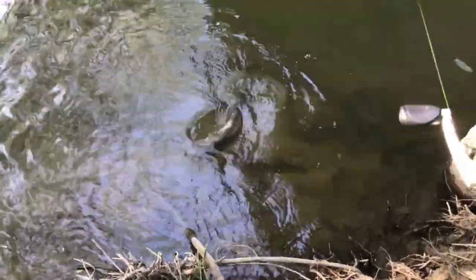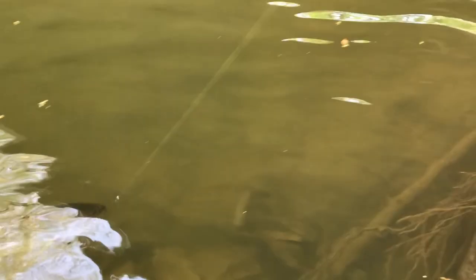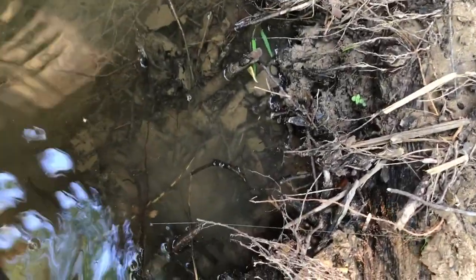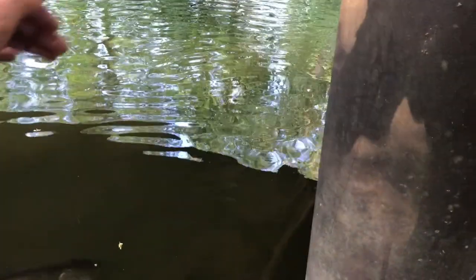There it is, guys. Beautiful bowfin. You ready to land this thing? Gonna hop down there and grab it real quick. Calm down. This thing got the circle hook. I don't think it's going anywhere. Beautiful, big bowfin. They really don't like being grabbed either, guys. As soon as I reach down, it just takes off.